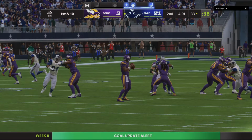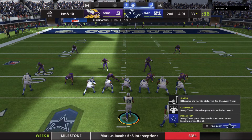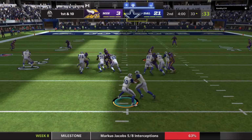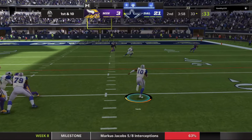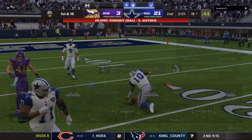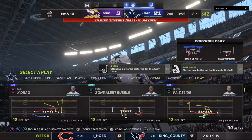Because what happens a lot of the time is when you see the interception, you just kind of hang your head a little bit and you momentarily pause because you're frustrated. He shook that off and gave great chase and got it done. Still a great return and very good field position. And inside the 20 before he's brought down.